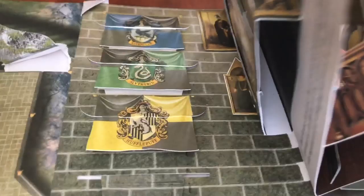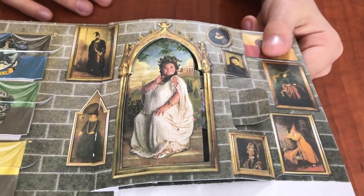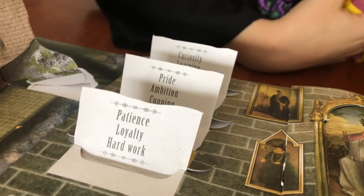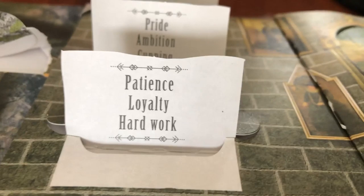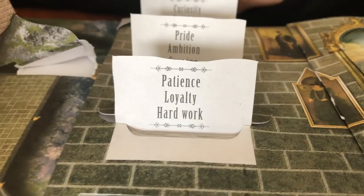And there's another page. Right there. And then if you pull this, it shows you what they are. So Ravenclaw is curiosity, learning, and wisdom. Slytherin is pride, ambitious, and cunning. And then Hufflepuff is patience, loyal, and hardworking.